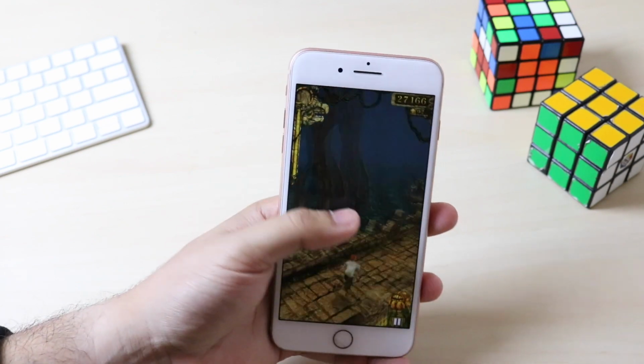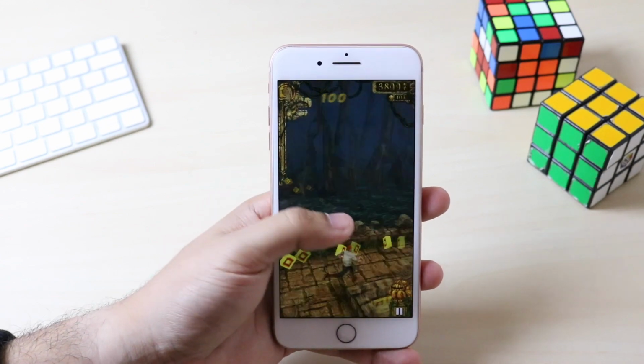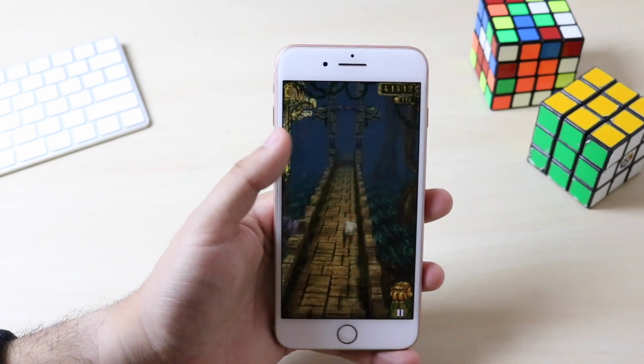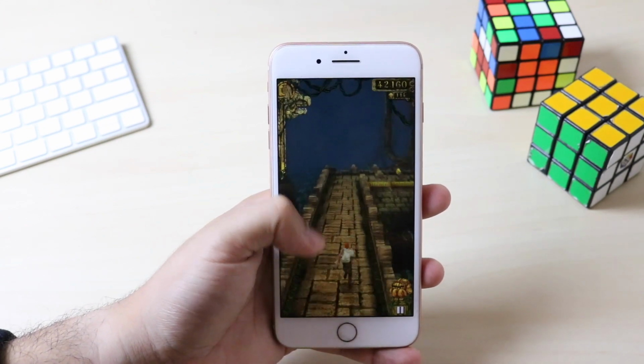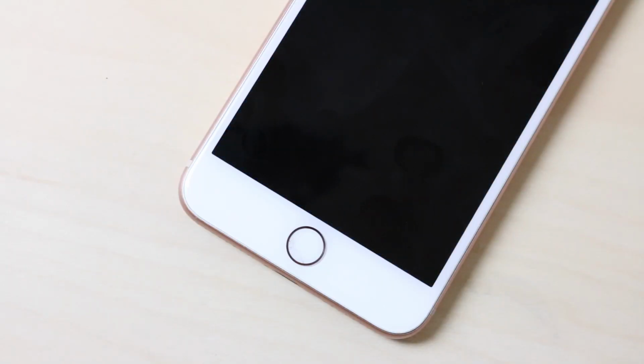Now, some other notable things to note, like I said, it does have Touch ID too. I love it. I like Touch ID more than Face ID, but Face ID is growing on me, so I don't hate Face ID at all. It has a dual camera setup on the back, portrait mode, portrait lighting. It does have wireless charging, like I said. It does have IP67 dust and water resistance, so if you dip it into 1 meter of water for 30 minutes, you'll be perfectly fine. Don't even worry about it.